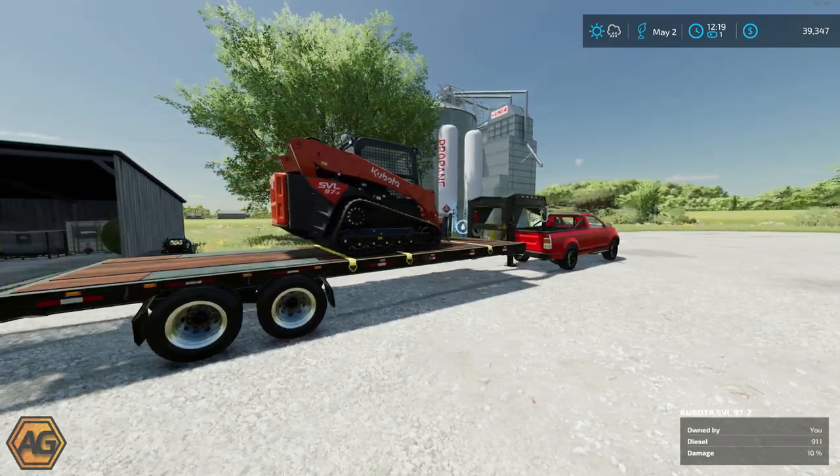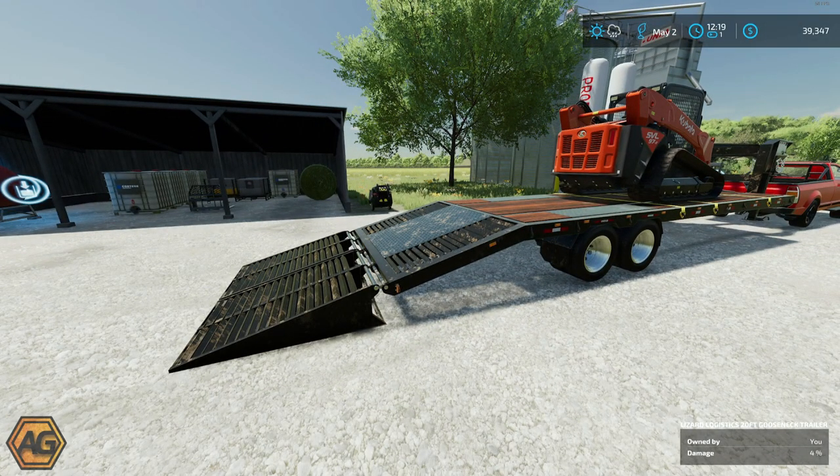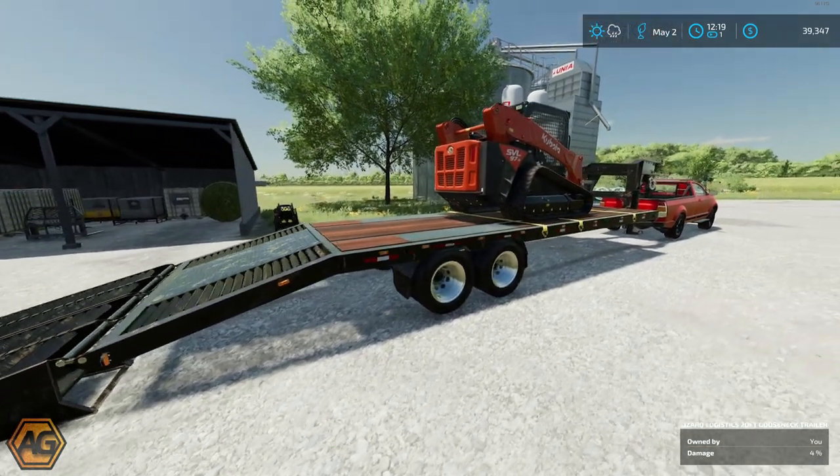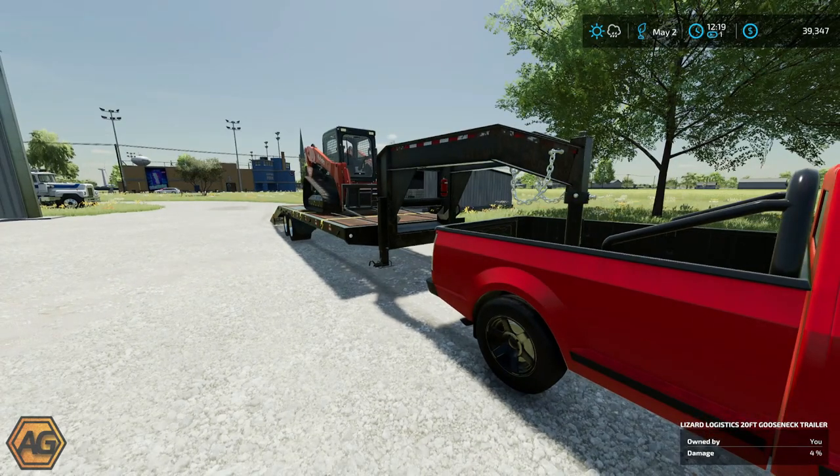But on the trailer here, we do have the skid steer that is all loaded up with our ramp, which we can now get up and down, which is fantastic. No more blue pill for us. We can just jump in there and get going. So that is fantastic, being able to use that.